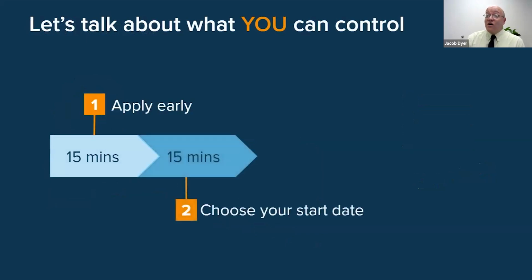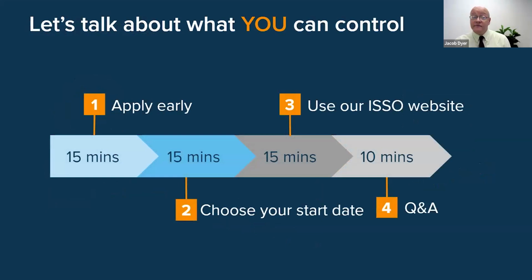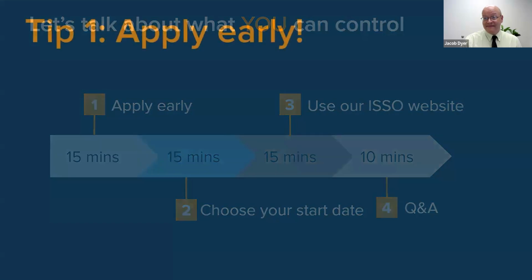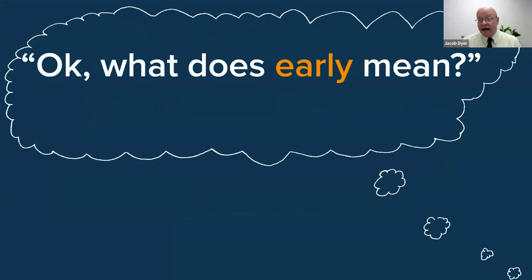So we can talk now about the things you can control, right? You can apply early. You can choose your start date. And you can use our ISSO website. First things first, applying early. Like I said, you're allowed to apply 90 days early. What does early mean? Early means up to 90 days early.